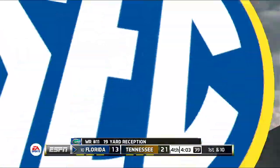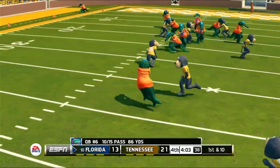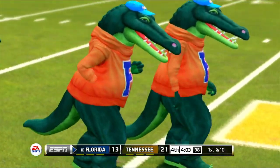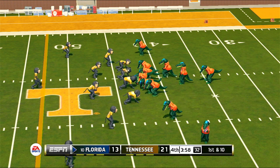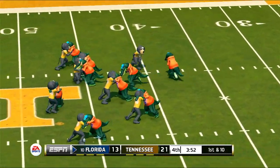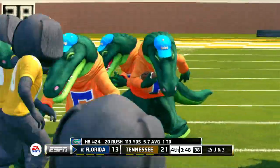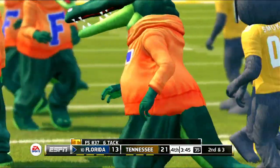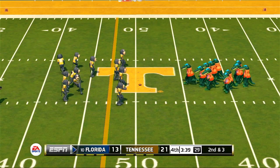Level at the 42-yard line. That's good for a gain of 19 yards. First down. And it's the tailback who gives him an 8-yard gain on the play. That'll bring up second and three. They need about 3 yards to get the first here on second down.